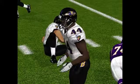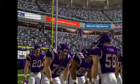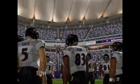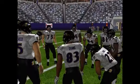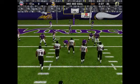Quarterback runs with it and ends up going nowhere. 5-yard loss on the play. It's third and goal at the 6-yard line.